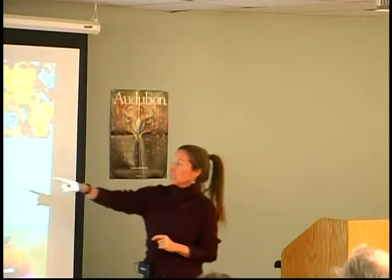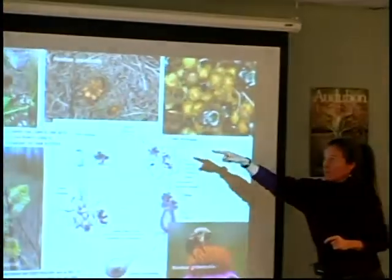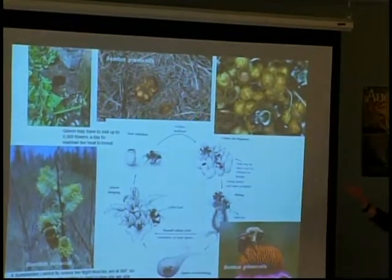So right about this time, the colony starts to disband, and the members start to die off. The workers and the males have a very short lifespan, and they are predated on. They get killed by lots of different things out in nature. The queen bee, the main queen bee that's been running this entire colony, she eventually dies off.